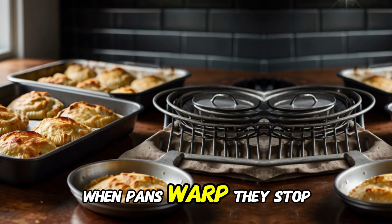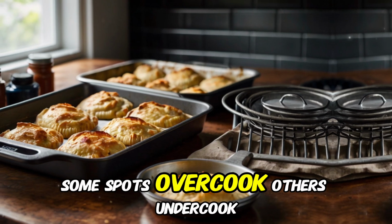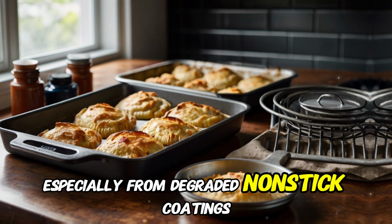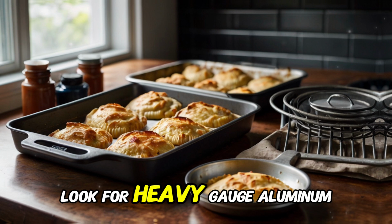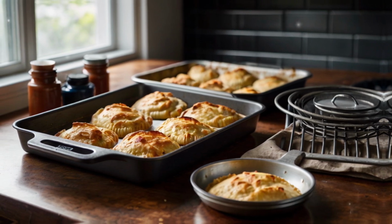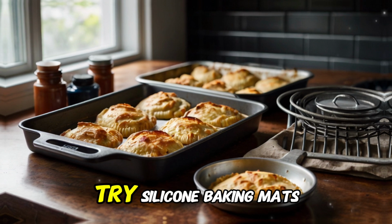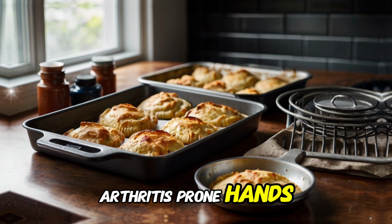When pans warp, they stop distributing heat evenly. Some spots overcook, others undercook, and all of it carries the risk of toxic exposure, especially from degraded nonstick coatings. It's time for a smart switch. Look for heavy-gauge aluminum, ceramic, or stainless steel options. Use parchment paper, not only for easy cleanup, but as a barrier against buildup. Try silicone baking mats, eco-friendly and great for arthritis-prone hands.